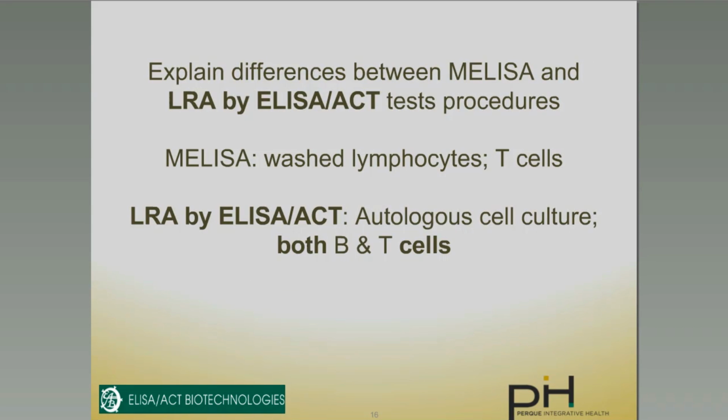Now, what are the differences between MELISA and the LRA by ELISA/ACT test? Well, MELISA does use lymphocytes as the LRA by ELISA/ACT does, but MELISA uses washed lymphocytes. And those washed lymphocytes are then resuspended with radioactive material and incubated for several days to see how much radioactive thymidine or how much radioactivity is taken up by the T cells as they go through mitosis or division.